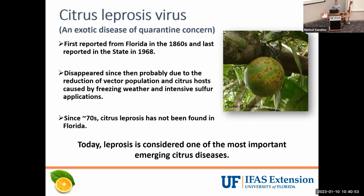I'm giving just some introductory presentation so your eyes can get used to the symptoms of these diseases, and you can think for the future to prevent bringing these diseases on top of the HLB and Phytophthora problem that we have.